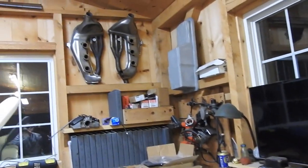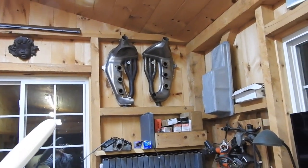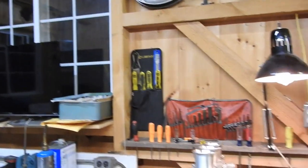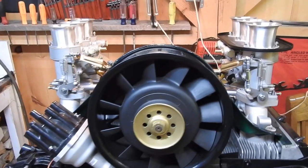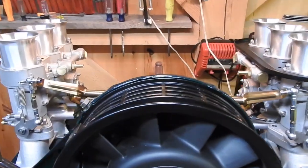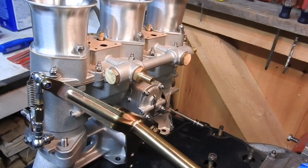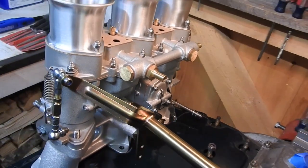And I do have the SSI exhaust system there in place of the original. So that's the early style exhaust, headers, manifolds. All right, so yeah, the carburetors are just still looking beautiful. I'm really pleased with them. They are quite gorgeous.